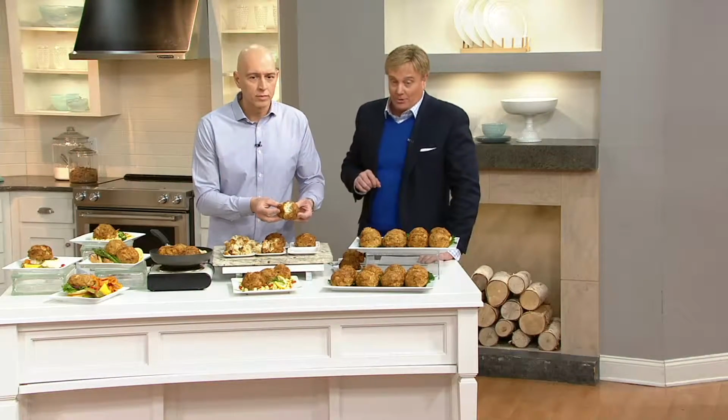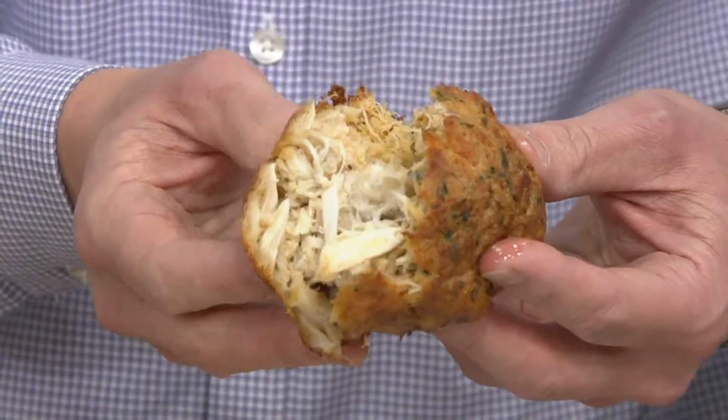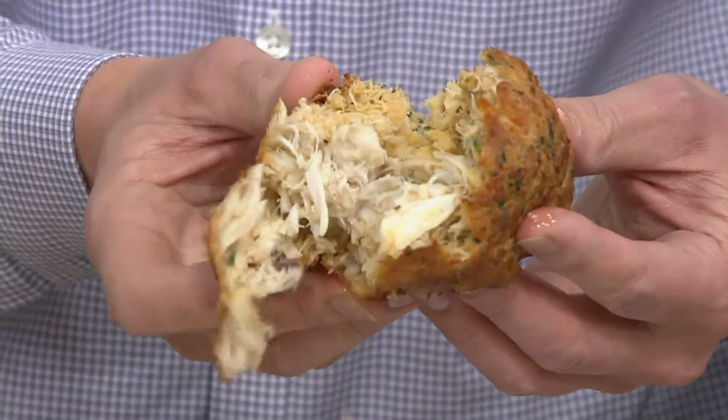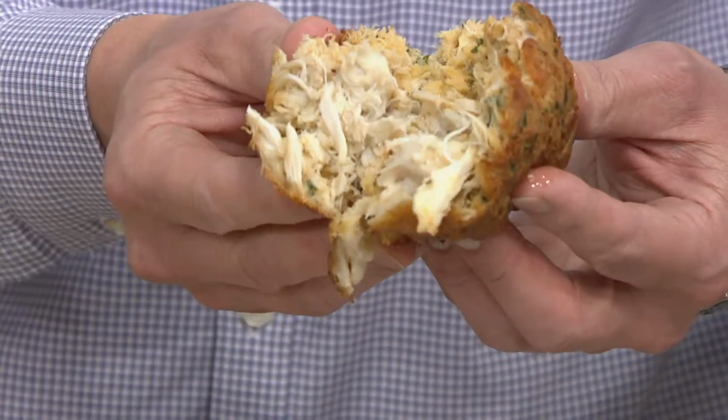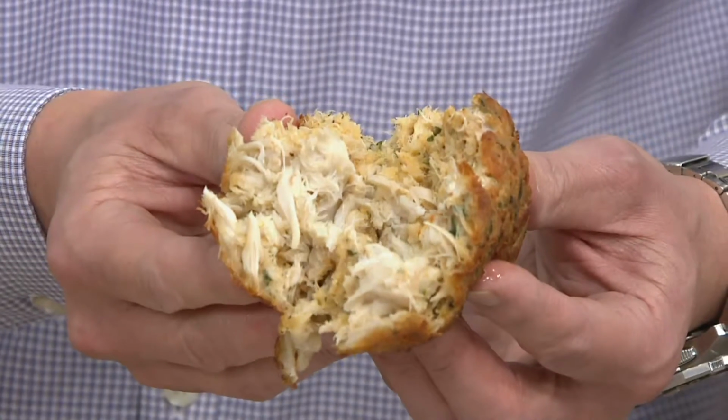I will say this, too. You could cut this in half and have this be for 2 people. I'm so glad you just mentioned it. So take one out of the freezer, put it in the oven, or if you want to saute it in a pan, break it in half. You can make crab tacos. You can make 2 crab sandwiches with this.